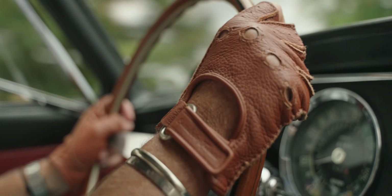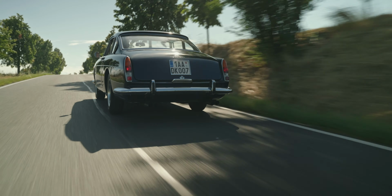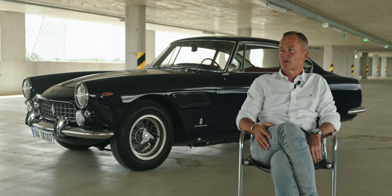Well, dreams. I have dreams, but right now, in particular, there's no specific car on the horizon I'm dreaming of. But you know, it changes very dynamically with time, so ask me next year, I don't know.